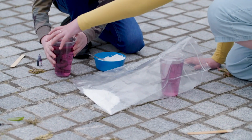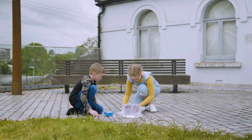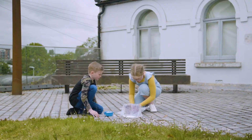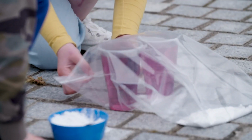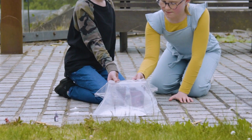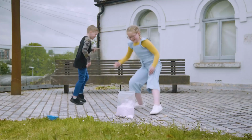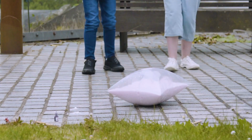When they mix together, they make a lot of gas very quickly. Leah is sealing the bag very tight so that all the gas will be trapped inside. And zip. Now they have to mix up the vinegar and baking soda and stand well back. The bag is swelling up.